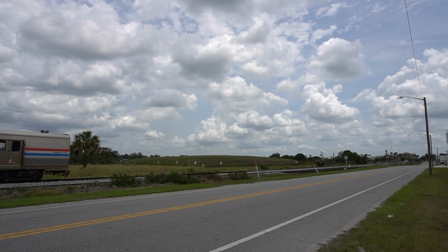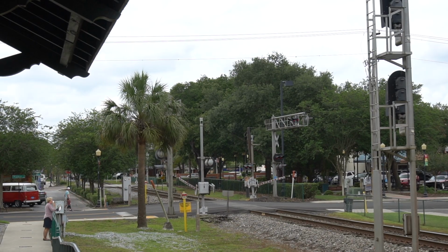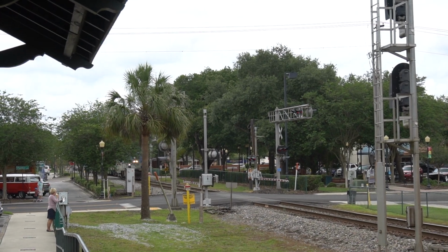There were no other trains in the picture, so there were no more trains until, you guessed it, 91 came back out of Tampa with the same unit on the head and set up in Plant City this time.